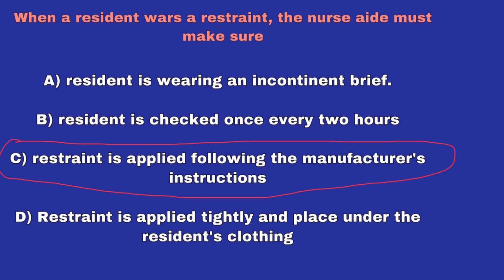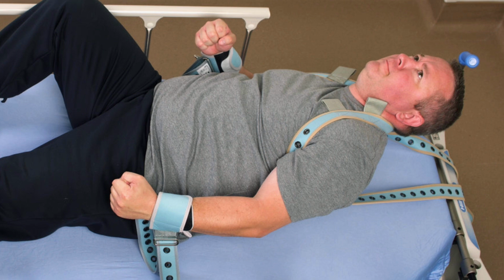However, when a restraint is required, it must be applied following the manufacturer's instructions. If a nurse aide is unsure of the correct application, the nurse aide should tell the nurse. Residents who are restrained should be checked frequently, so you might want to say it's B, but you should follow the instructions. It's important that you, as the CNA, understand that a resident who wears a restraint can still fall and is still at risk for injuries.